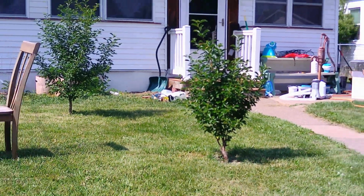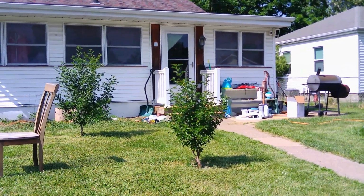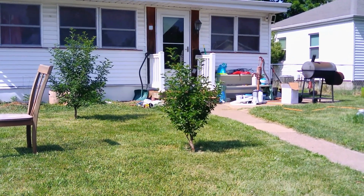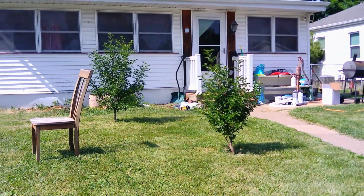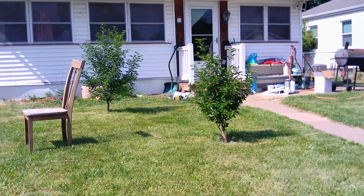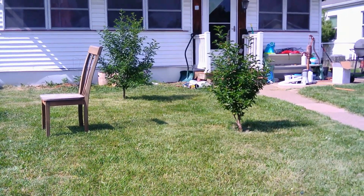Let me go ahead and zoom out. And yeah, she's a little bit shorter. She's worse for wear. But you know what? She's here and she's producing her cherry trees. And Romeo's producing cherries too. And so, yeah. Never give up on these plants. You don't know until you know.